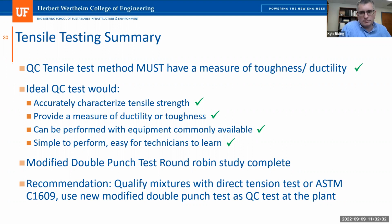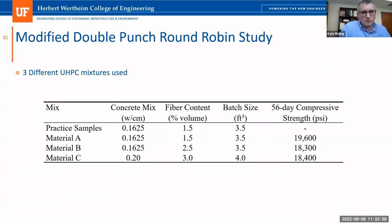We've also done a double punch round robin study, and University of Miami was kind enough to participate in that. For the round robin study, we made 3 different mixtures, A, B, and C, with different fiber contents and slightly different mix designs to give us different tension results. The fiber contents were 1.5, 2.5, and 3. We also made some practice samples for labs to be able to practice the test.